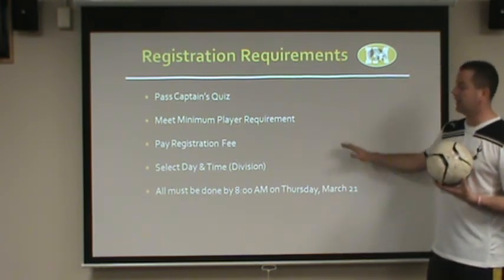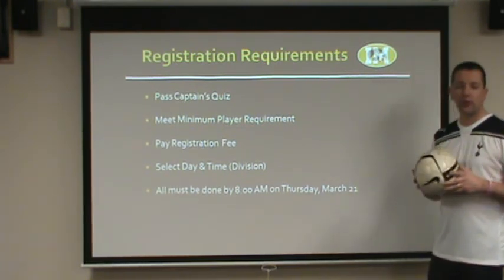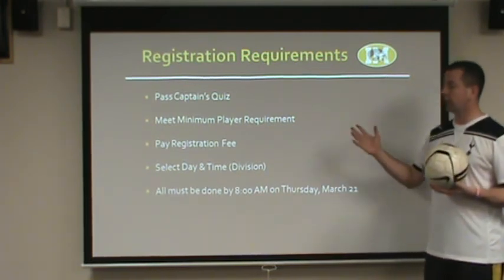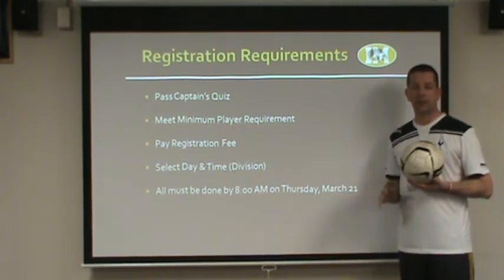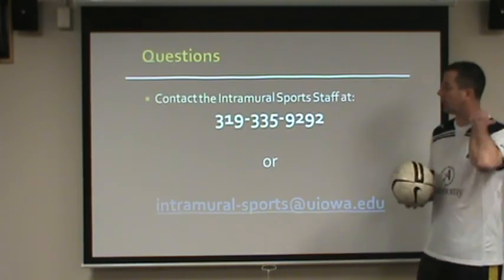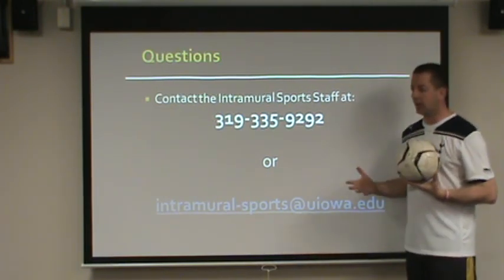And all these things need to be done by 8 a.m. on Thursday, March 21st. So that's right after we get back from spring break. That'll come up pretty quick. So make sure you're getting all this done prior to that deadline date, and that'll allow you to get into our soccer league.